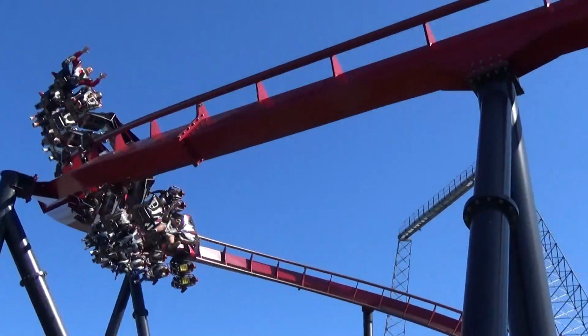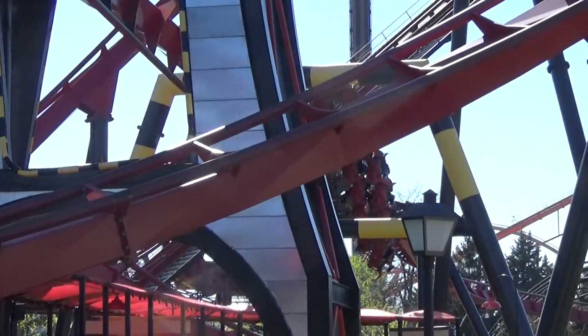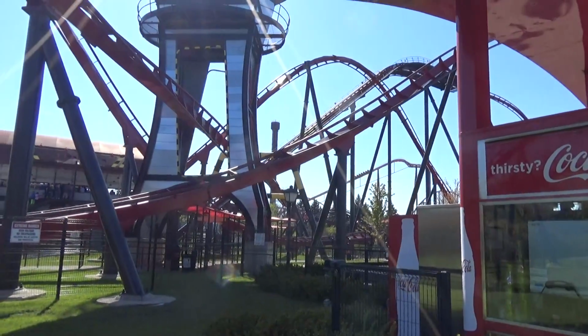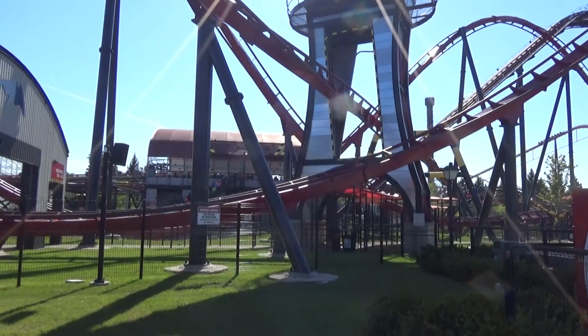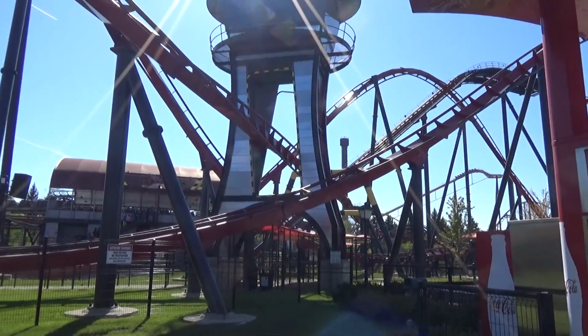Also, this element here, you've got the double keyhole, and then keyhole. And that's a really cool element. Fun ride, a little short, but it's still neat. I'm not a huge wing coaster guy. I will say I do like this one better than Wild Eagle at Dollywood. I do think I like Gatekeeper at Cedar Point a little bit better, but I do like the keyhole stuff.